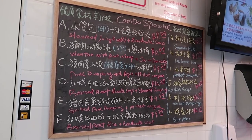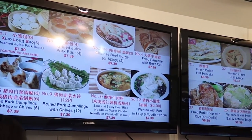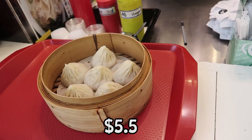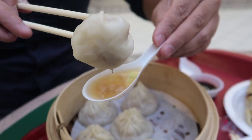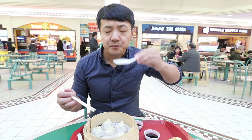There are definitely a lot of options at this place. I've actually forgotten what I got here last time that was good besides the soup dumplings, so I'm gonna get a whole lot of everything. First thing I'm gonna do, take a little bite, dump the soup out. Nice spoonful of soup. Add a little bit of vinegar, a little hot oil. Oh, that's really good soup.